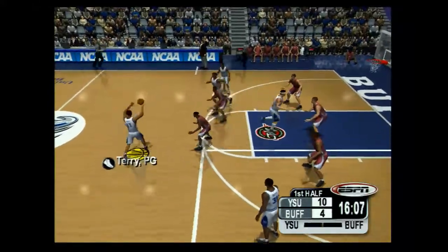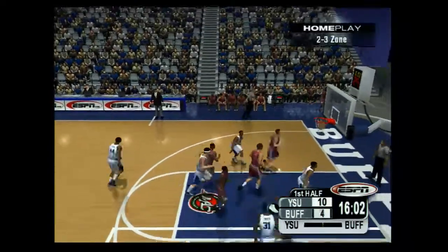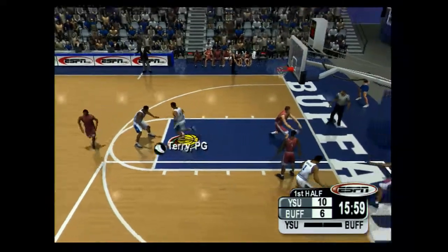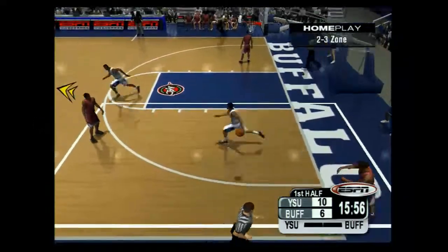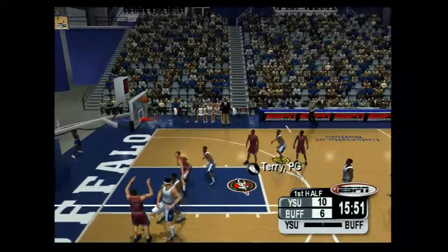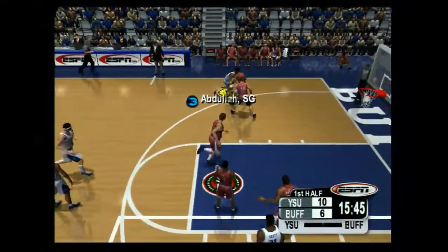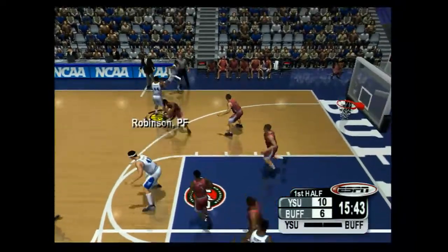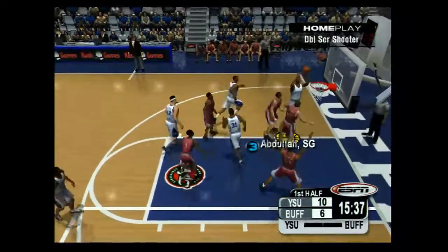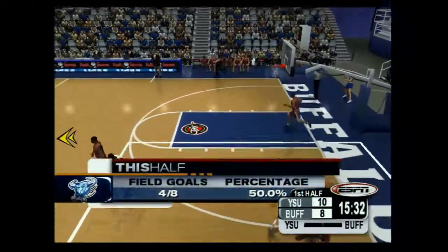Inside shot. Abdullah gets some momentum back for his team. It's a run-stopping shot there. 4-point game we've got right now. With the jump shot, Robinson with the board. It's a break. Switch him up. Releases. Abdullah got all net on that one. Terrific inside play from this kid.